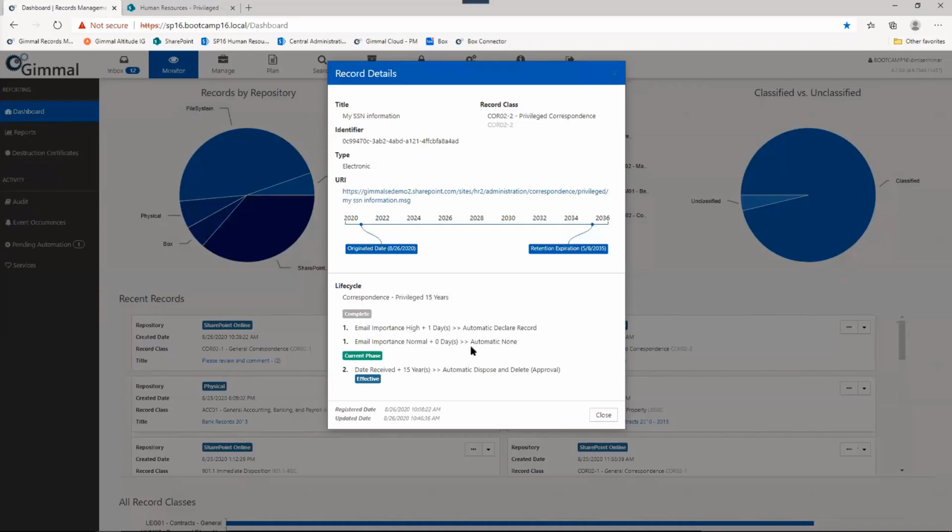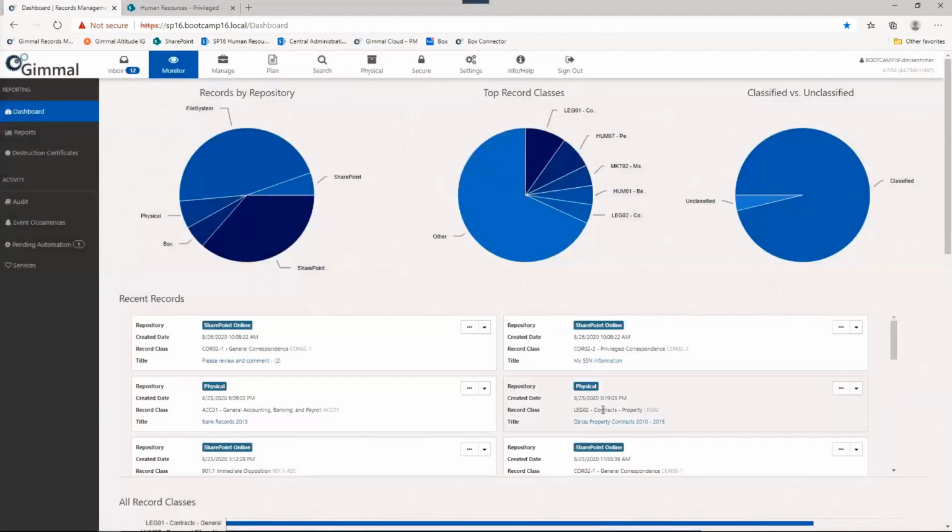Once phase one is complete, we go to phase two, and it doesn't matter when it was moved into Outlook or when it was locked. From the date received of the email, we're going to keep it for 15 years, then we're going to do an automated dispose and delete. Okay? So how that all gets set up and managed is through the file plan menu and through the manage screen.